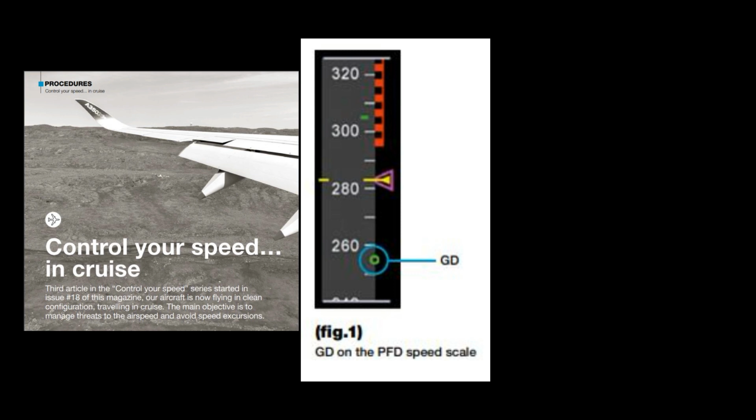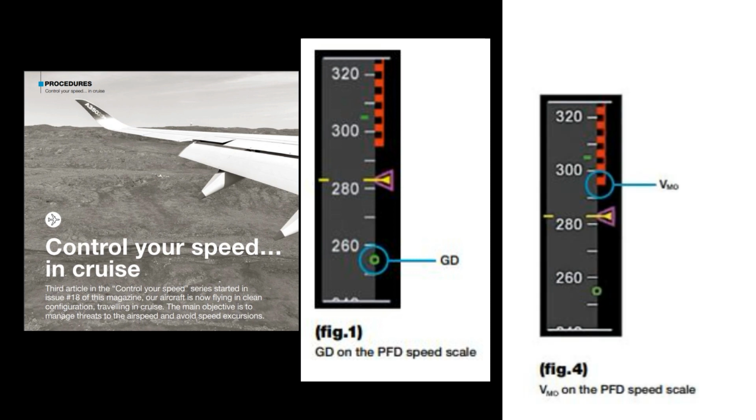So I've got some information there in this article to add a little bit of meat to the bone on that meaning and definition. Then we're going to take a look at the all-important VMO/MMO. We'll take a look at crossover altitude, low altitude VMO/MMO and how it's calculated, and VD/MD, risks at high and low altitude, and the fact that actually high altitude speed excursions, or airspeed excursions, are less of a threat than potentially at low altitude, and I explain why that is.